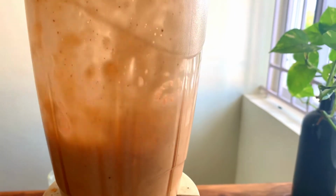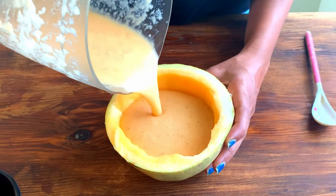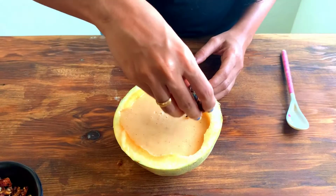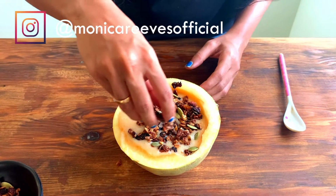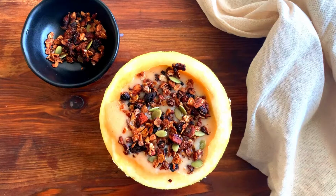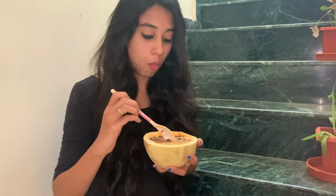I am a bit lazy. I don't want to wash a bowl, so I'm pouring the smoothie into the cantaloupe itself, and I'm going to garnish it with some granola. If you want the recipe of granola, it's available on my Instagram page. Take a look at it. It's super healthy, quick, yummy, and the breakfast for Friday is sorted.